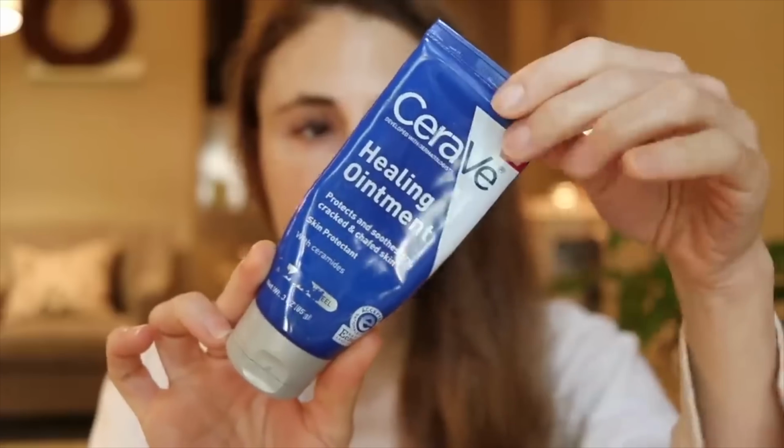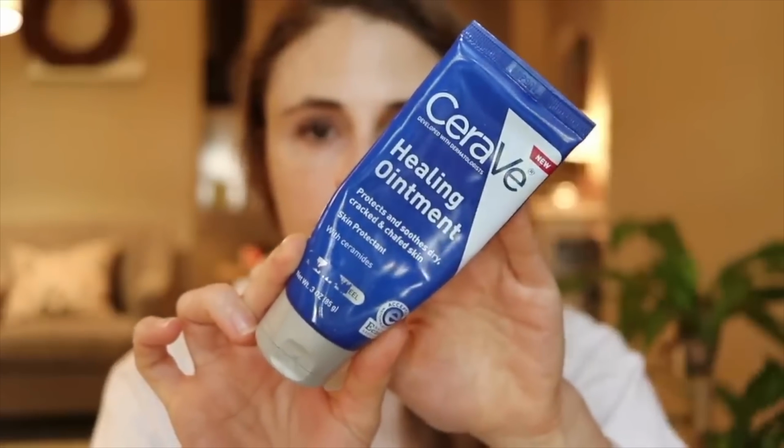So then I noticed that she was using the CeraVe Healing Ointment, which I have always wanted to try. She swears by it for her lips. In fact, I think she even mentions if you have lips, you need to buy this, and I highly recommend it if you have lips. And I have lips, so I wanted to buy it. I couldn't find this anywhere in the UK or on Amazon, so I did order it from the US.